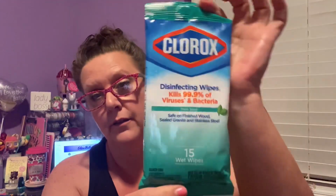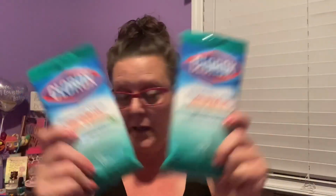So I did find these, and this was the first time I found them, and I didn't even know they existed until Miss Linda mentioned to me, had I seen them? And I said, no, I have not. Well, guess what, Linda? Today I saw them and I picked up 2 because the limit was 2. So these are Clorox disinfecting wipes. You get 15 wet wipes in this package. There it is. Perfect for your purse, for your glove box, for a backpack. So I did pick up the 2.